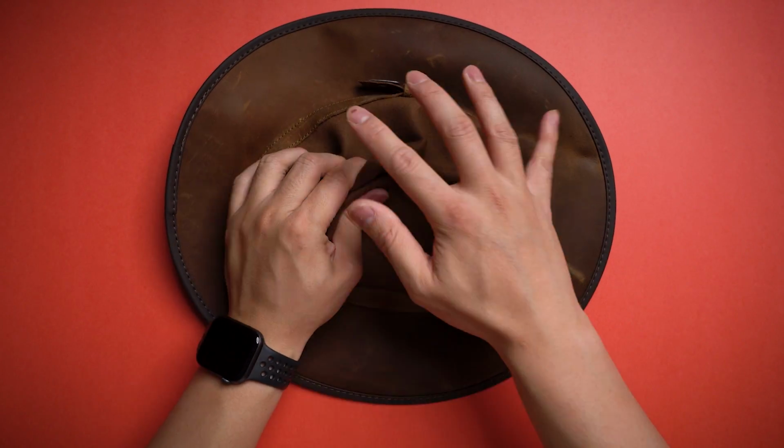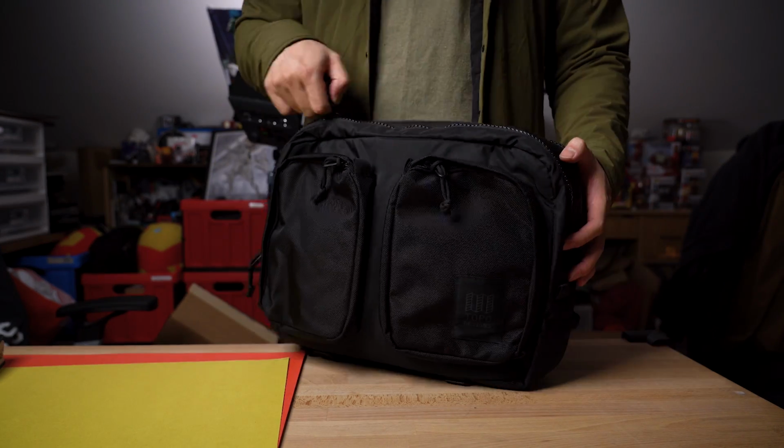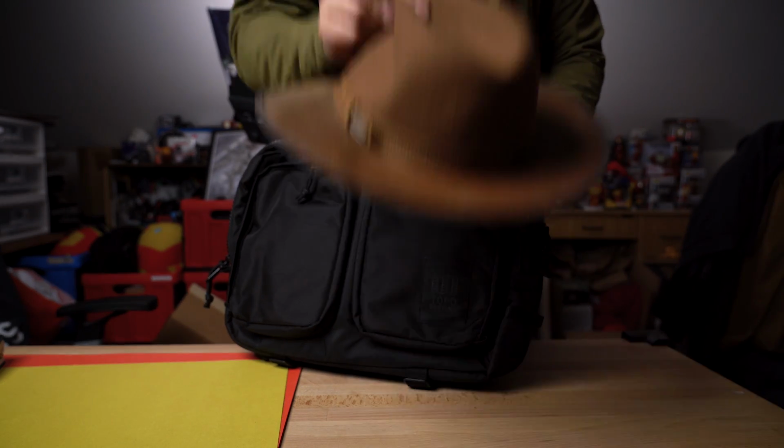But its real superpower though, it's completely crushable. So that means you can stuff your cowboy hat in any bag or luggage, then always have it ready to go. And if you even have to ask, yes, this is my new favorite hat.